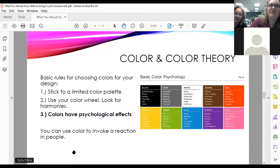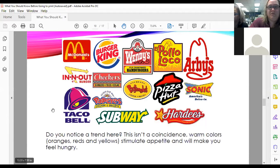This isn't just guesswork. There's an actual science behind color theory. So you can usually take a few minutes to do a little research and figure out what colors work best. So for example, these are fast food logos. Yes, and you notice a lot of red. Yeah. There is a trend here. It's not a coincidence. These colors encourage you to buy more food. Yes, they do. So that is why you see these colors a lot.